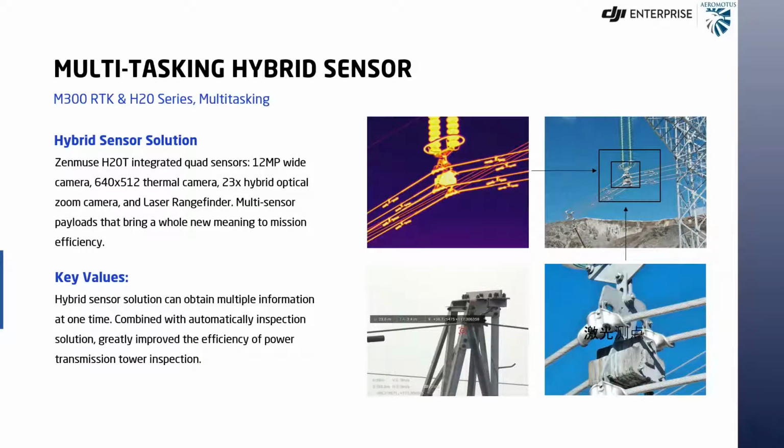A hybrid sensor, as I showed you, the camera is H20T. It's a quad sensor. It's got 4 basic sensors, which makes it a hybrid sensor compared to other payloads. You're able to do multitasking. You're able to view the asset on wide, zoom and thermal at the same time.